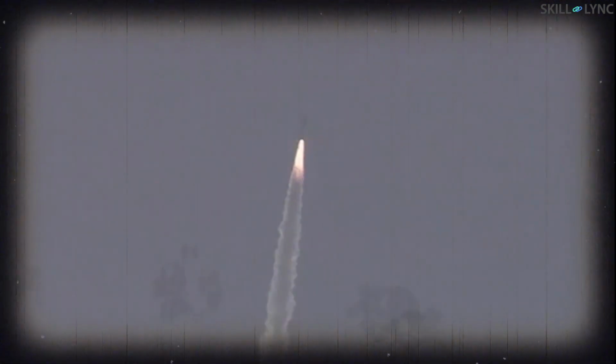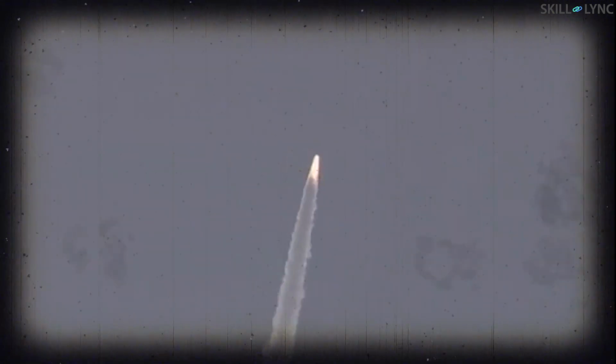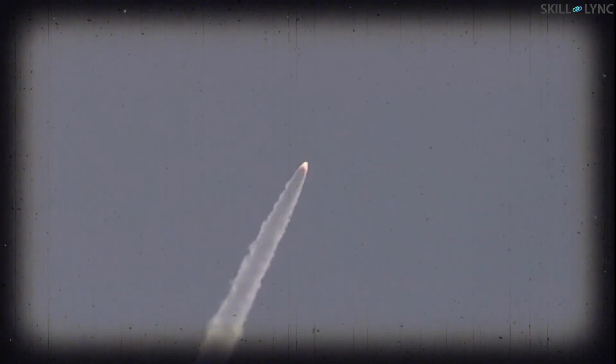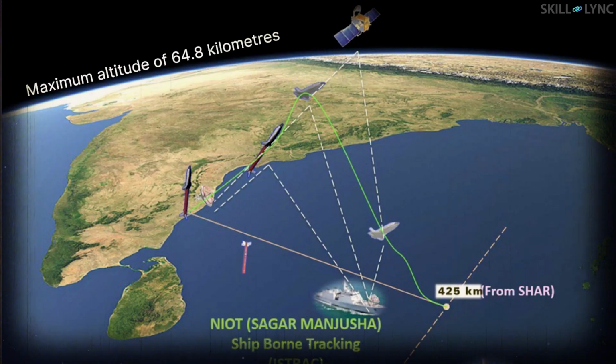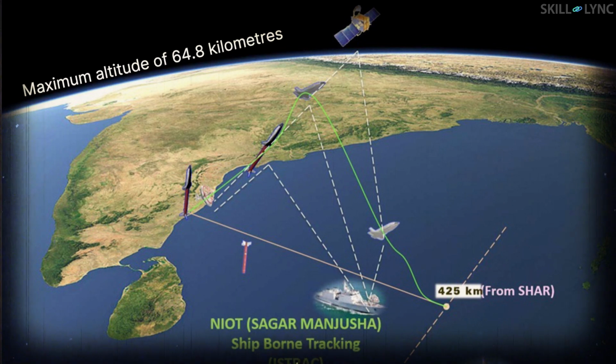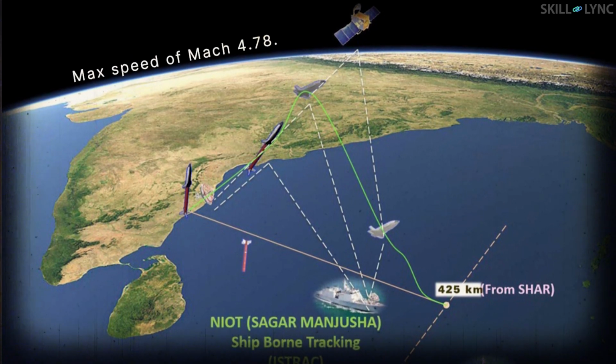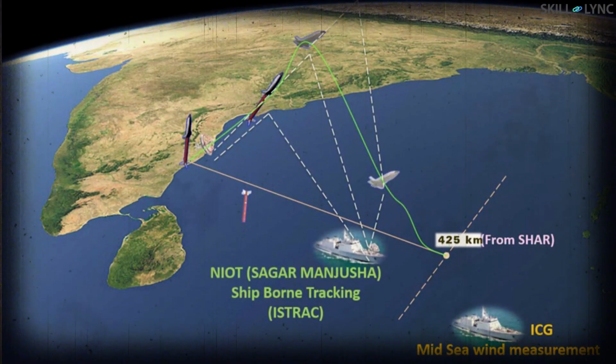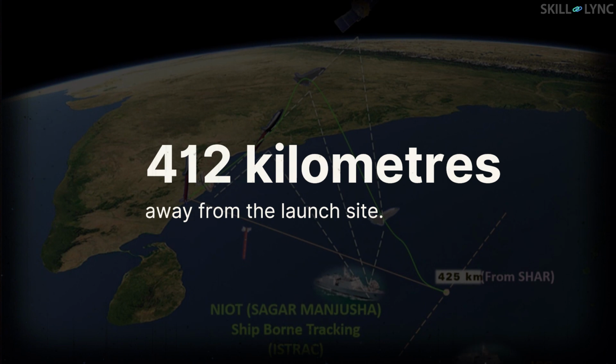The heat shield, guidance, navigation, and control algorithms were tested at hypersonic speed by accurately steering the vehicle during the descent stage. During the descent stage, the test vehicle was programmed to pitch its nose up to expose the silica tiles and the reinforced carbon-carbon nose cap to the airflow into the thick lower layers of the atmosphere. It reached a maximum altitude of 64.8 kilometers and a max speed of Mach 4.78. The craft splashed down at a distance of approximately 412 kilometers away from the launch site.